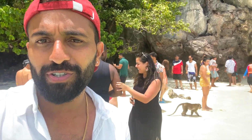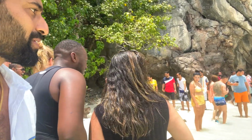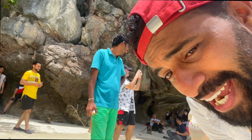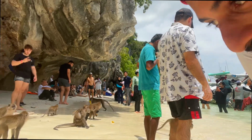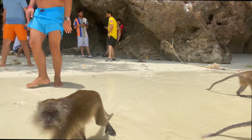Good, we are enjoying it. People are taking the photos and we are looking at the monkeys and having fun. Come on, let us have a look here. These monkeys actually know who is having the food. They are catching only them. Look at them. Don't know how they are finding it, but they are finding exactly who is holding the food. Even though they are hiding, they are actually catching it. Look at them.